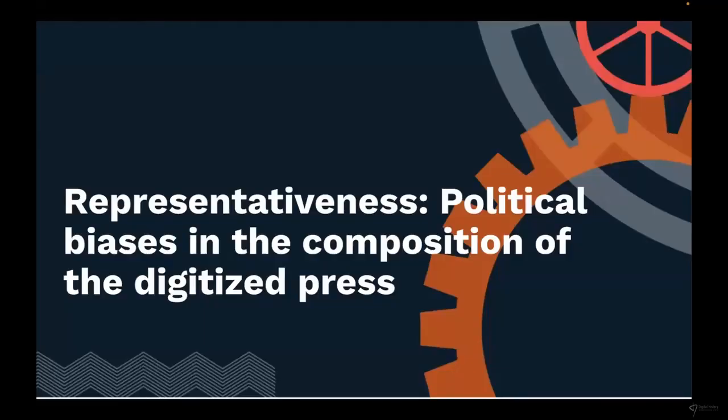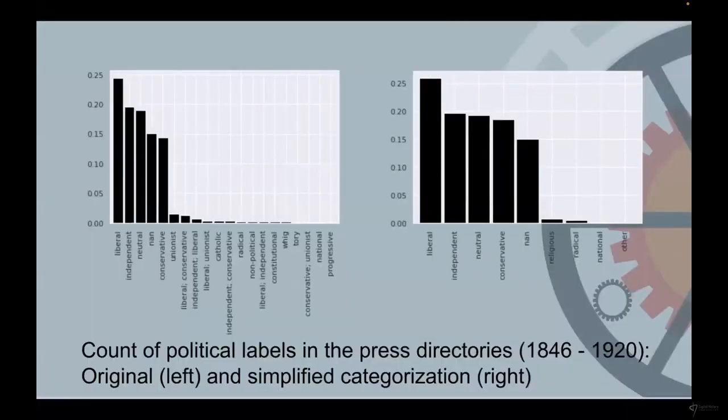So to go back to my main question, we were interested in articulating political bias by answering the question: is the digitized press, as a sample, representative of the newspaper population? Firstly, we simply looked at the types of labels that occur. When I talked about politics or political leaning, we looked at the way these Victorian press directories classified the press. This shows the distribution of all the political labels that appeared in those directories, with four categories being very dominant: the liberal, conservative, independent, and neutral press.